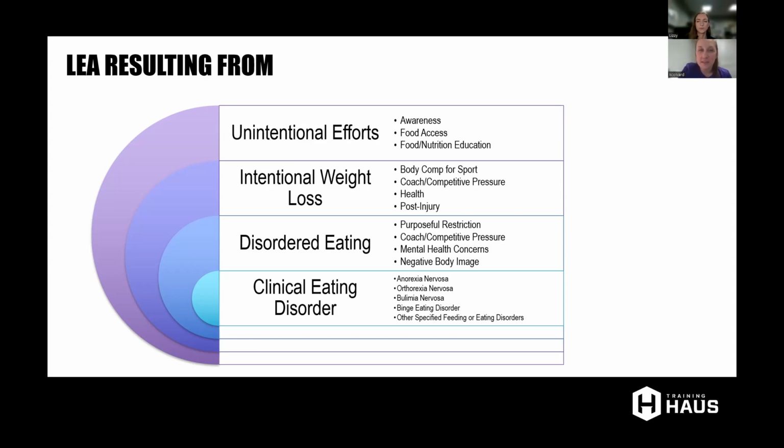Some athletes deal with pressure to work towards a specific weight or competitive pressure that leaves them in an energy deficit, or after injury, having pressure to maybe not have changes in their body composition, even though their training load has changed. So we really take a dive into these intentional weight loss efforts to make sure that they are safely done and in a way that the athlete knows what their body still needs.